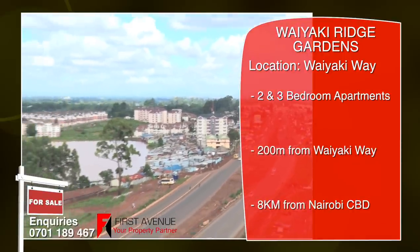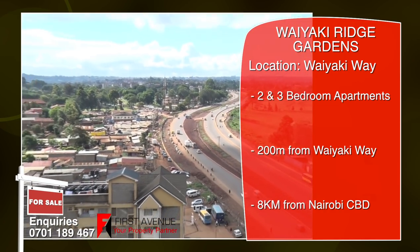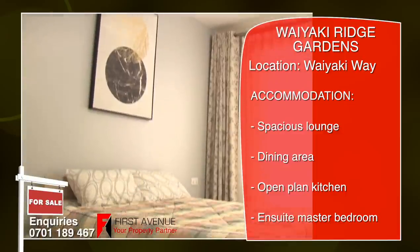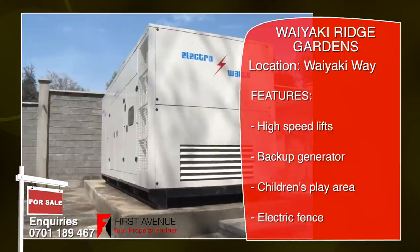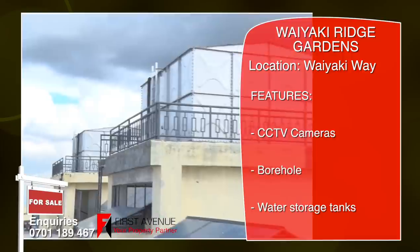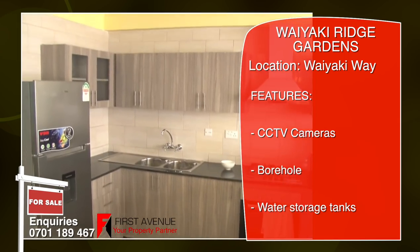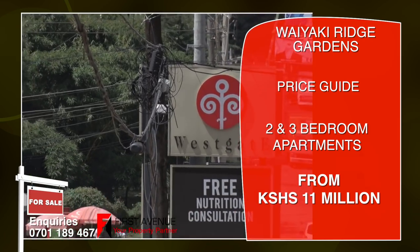Located along Waiyaki Way, Waiyaki Ridge Gardens are 2- and 3-bedroom apartments 200 meters off Waiyaki Way. The apartments feature large open-plan living area, spacious well-fitted kitchen, and ensuite master bedroom. The amenities include 6 high-speed lifts, backup generators, playground, electric fence, 24/7 CCTV surveillance, and borehole. The apartments are in close proximity to Kianda School and Nairobi School. The development has easy access to Westlands with amenities such as the mall, Westgate Mall and Sarit Centre.